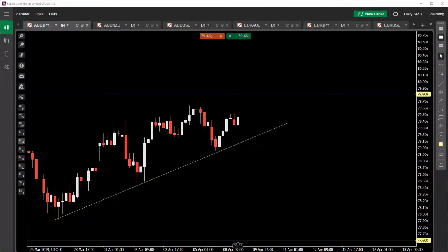This is the plan. If price does continue up and it comes to test this level here, depending on what happens, there are two ways that I can trade this. If there is a reversal signal happening here, I will still trade it, but I'm going to be using a much smaller position size. So if that's the case, then I'll be looking to short on the way down.